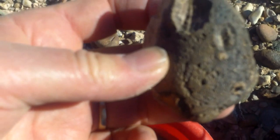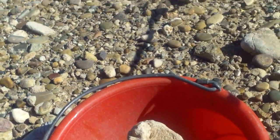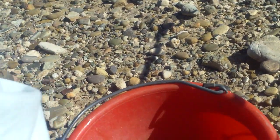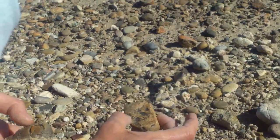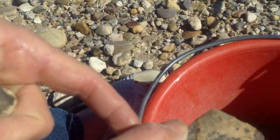Okay, Kay has a shell impression. Okay. Anything else interesting? Actually a huge piece of coral. So she found some with coral on it. There's impressions of seeds.